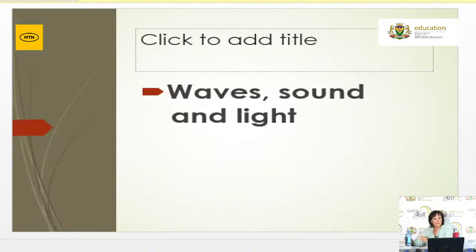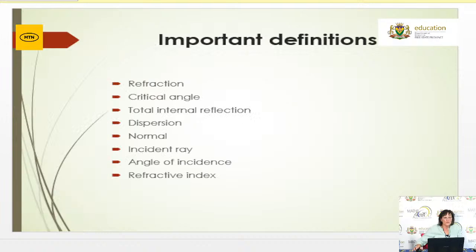Important, this is a topic that is also not difficult. It's learning work. It is a topic where you can get good marks. For sound and light, know the definition for refraction, know what the critical angle is, total internal reflection, dispersion, the normal, what the incident ray is, what the angle of incidence is, and what the refractive index is.